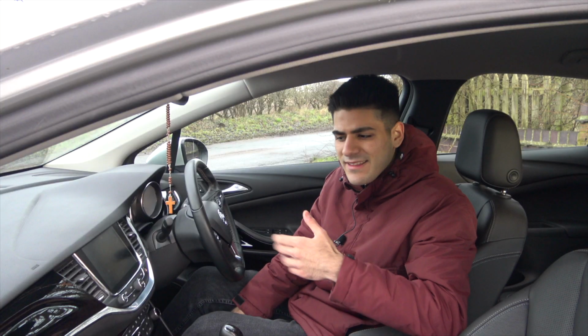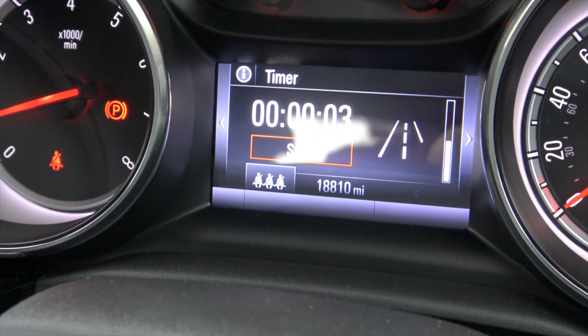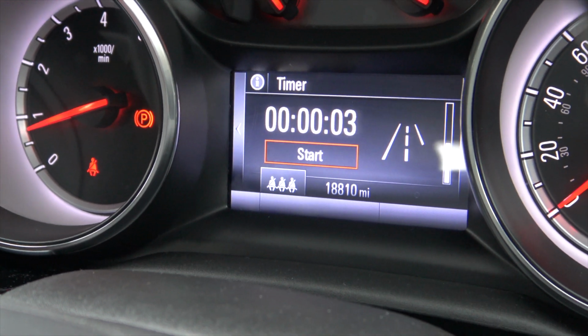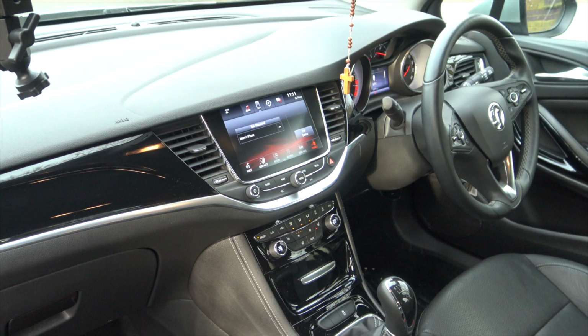Also, another point to add is that this car's only done 18,000 miles in 3 years, which is very low compared to normal use. So everything still feels brand new in here, and it feels like it's just come out of the factory.